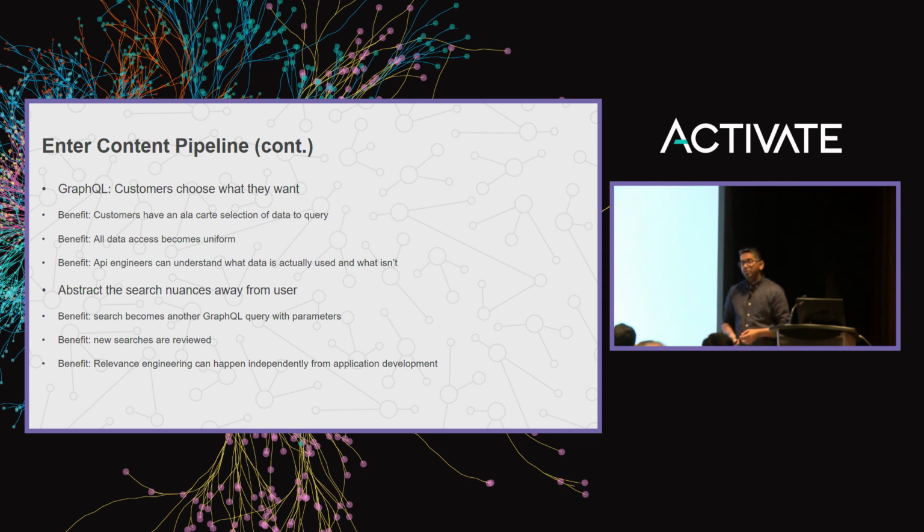Our new searches will always be reviewed. Because if you're not familiar with GraphQL, if you want to add a new type of query, you have to account for it in your code somehow, right? You have to build the resolver. You have to build the actual plumbing to make the query work. So now we have testing, and we will have actual review processes on the types of queries people want to do. We'll have use case examples. We can push back on something that looks very complex but shouldn't be.